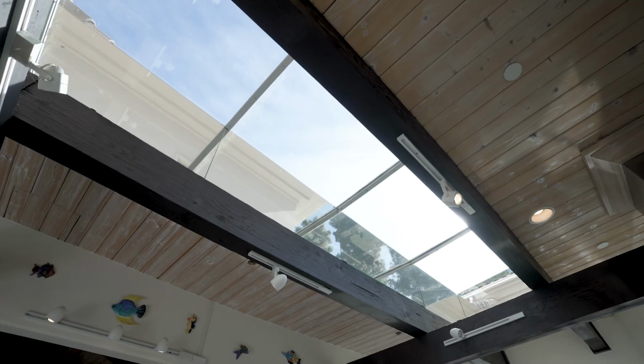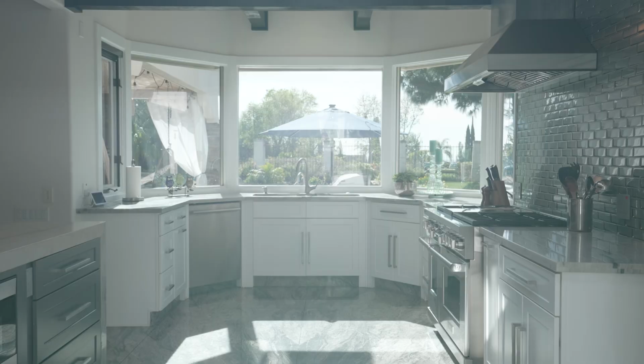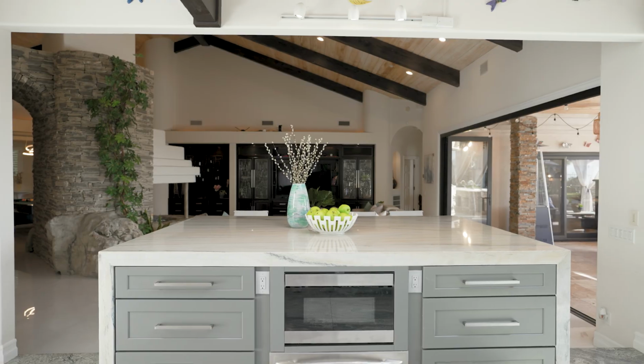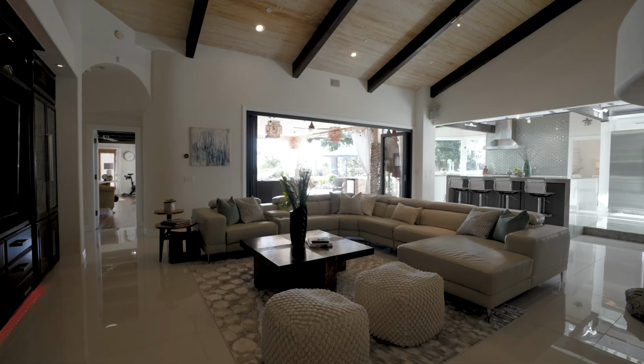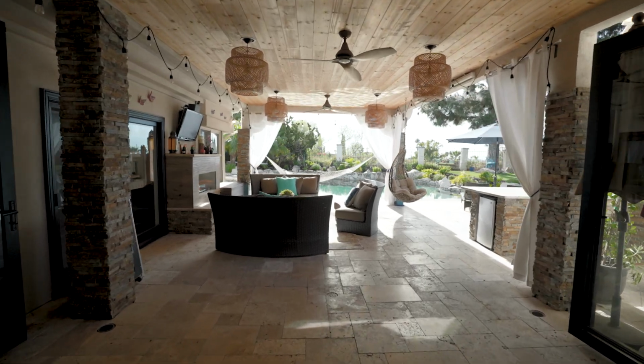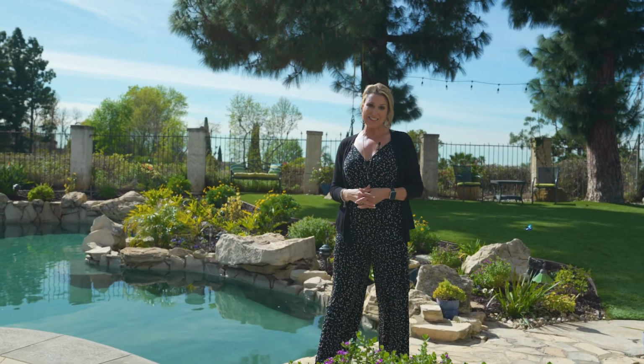And in the heart of the home is your chef's kitchen with a skylight more like a glass ceiling. The more you roam, the better it gets. Day or night, all seamlessly designed with indoor-outdoor living. All that and you still haven't seen it all.